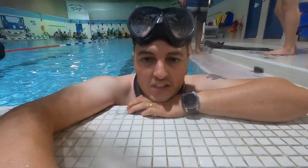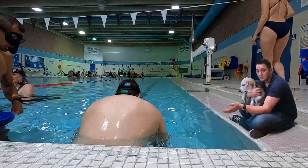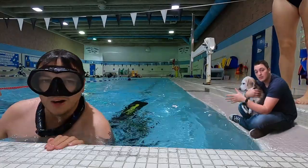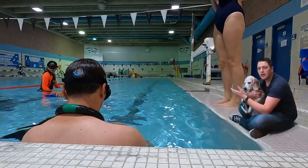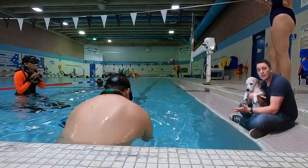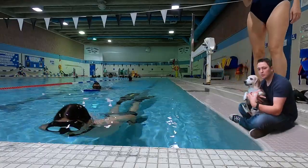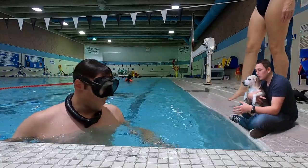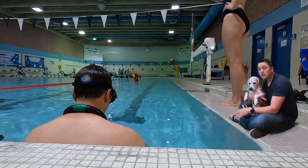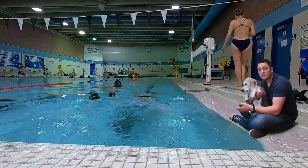Okay, so starting with CO2 tables. That's gonna be fun. So right now what we're doing are tables. The CO2 table trains you to have higher tolerance level to carbon dioxide in your system, whereas an O2 table trains you how to deal with having lower and lower oxygen in your system. Right now I'm doing a CO2 table, which is training my body to withstand higher and higher concentrations of carbon dioxide, which is the thing that gives you that urge to breathe, that sort of burning pain that you get, which is why I prefer oxygen tables, because when you do an oxygen table, you just get kind of dizzy and lightheaded. Both of these two tables are very, very important training methods and tools for being able to withstand longer amounts of time underwater.